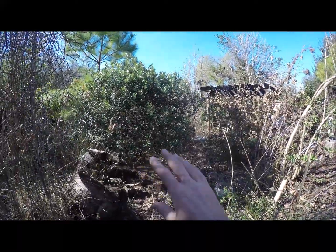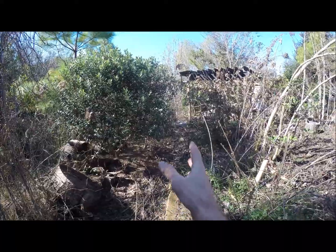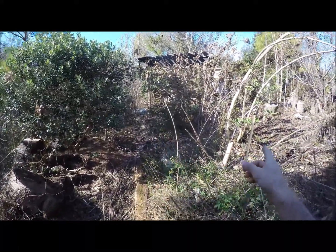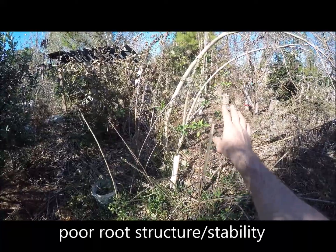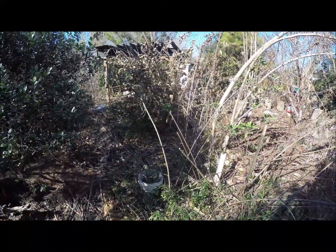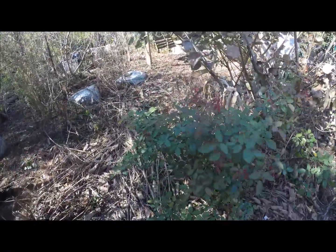I'm definitely seeing a need for this path to shift, to allow that pineapple guava. I'm going to push it up a little bit, but also shift the path to the right. So we're going right in between off of there, which means that this apple tree that never really performed, it had issues. You see it's leaning, it's just shaded out by other things, but mainly it just didn't have good root structure. That might get phased out so I can run the path here. But the roses liked the warm winter weather.